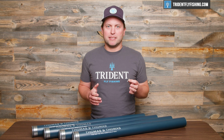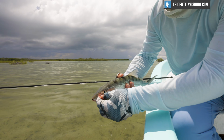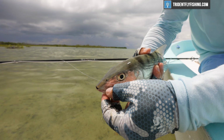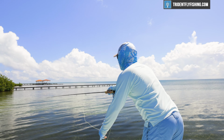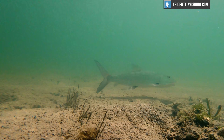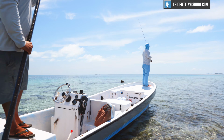But what about the fight? Can you fight a bonefish on a 6-weight? The answer is yes. Even larger bonefish run really hard, but they make that first, maybe second run, and that's about it. And you're going to fight that fish almost entirely on the reel. So a 6-weight, especially a saltwater 6-weight, is going to be more than adequate to fight even those slightly larger Bahamas-sized bonefish. So going back to our key factors for success, as long as you can present this fly accurately with that 6-weight, it's going to be your number one choice.